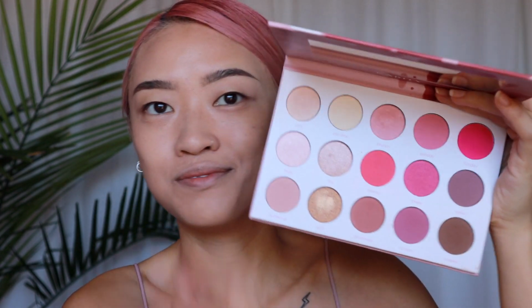So I have these two palettes here from Colourpop. This is the Rosé All Day palette, and it has a bunch of these pink tones. I don't think I'm going to be using this one as much, maybe just for some of the blush color, but I also have this one. This is their Just Peachy palette. I really like this color palette for a peachy blush look. This palette also has a lot of the neutral brown shades, so I'm going to use this for my eyes.